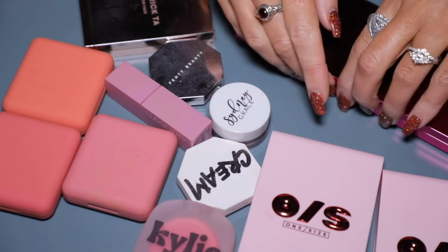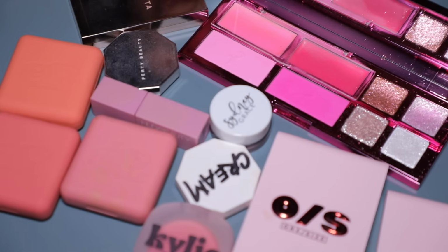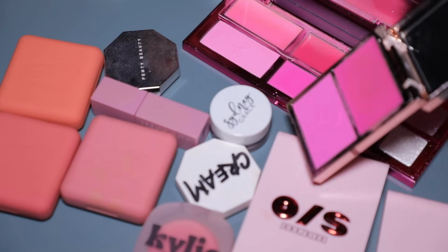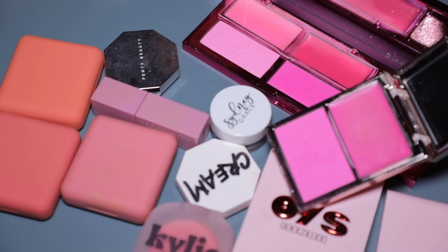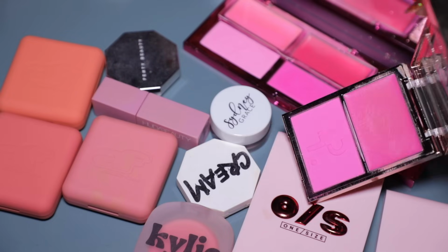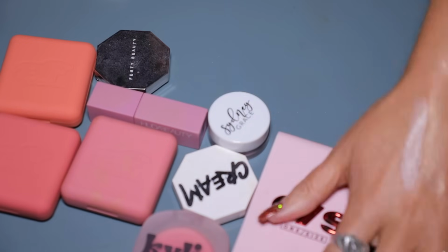Let me show you this Patrick Ta Holiday Face Palette. You've probably seen it all over the place, but it's beautiful. And then I have one more, and you're going to see that, yeah, I really like the pinks. If you haven't noticed yet, there are no duplicates here. These are all different, okay? They may be similar, but they're not the same. And I'm happy to have these.